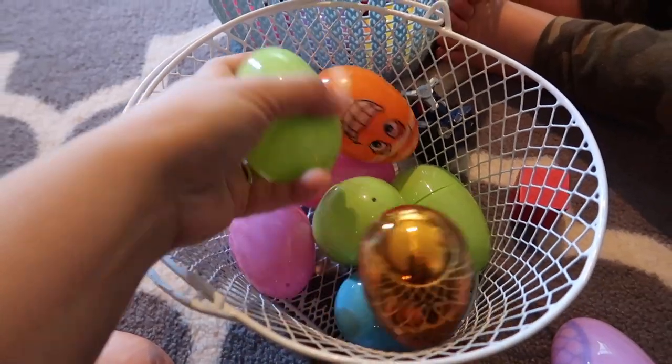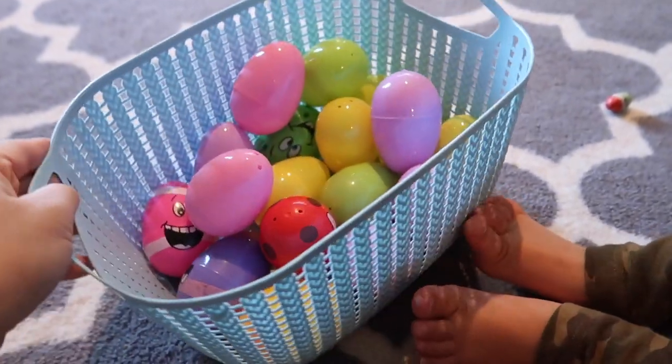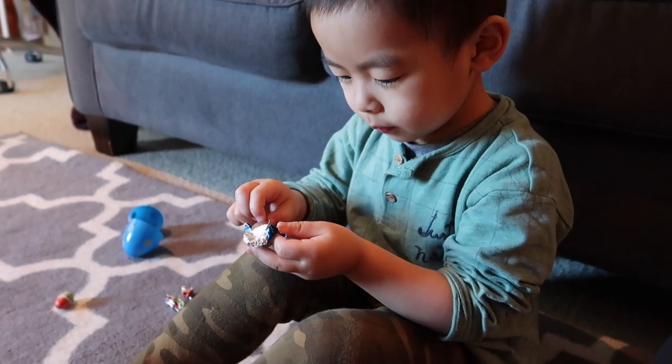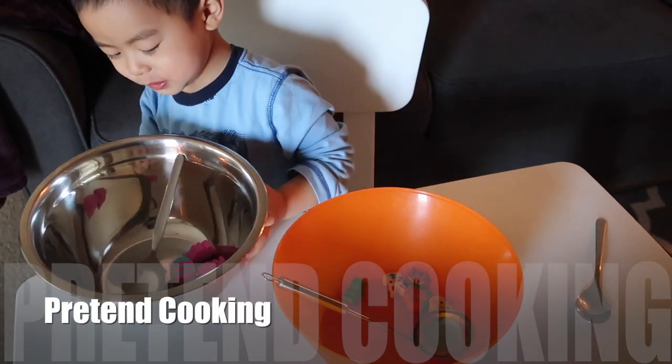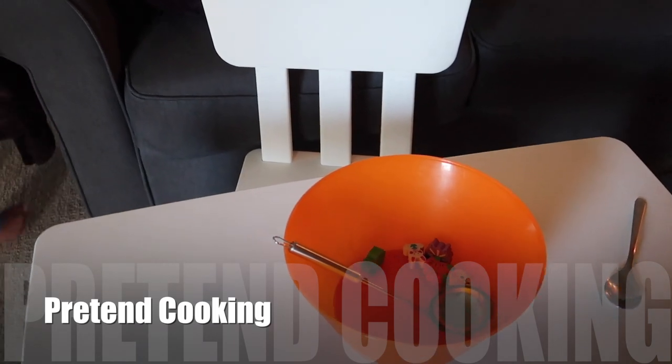I find more. So these are all the eggs that I hid. It has the pastel colors, it has the emoji one, and his favorite, I think, is the golden one. Here you go. Oh, thank you. Wow, that looks so delicious.